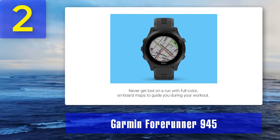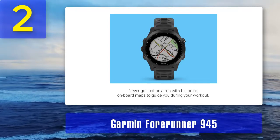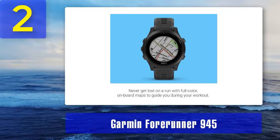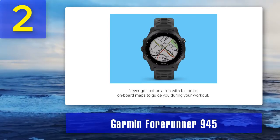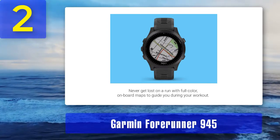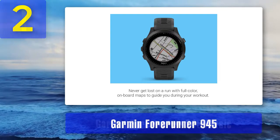Pros: all the training functions you need. Really good activity tracking. Good music player. Measures pulse during swimming too. Cons: music playback uses a lot of battery.